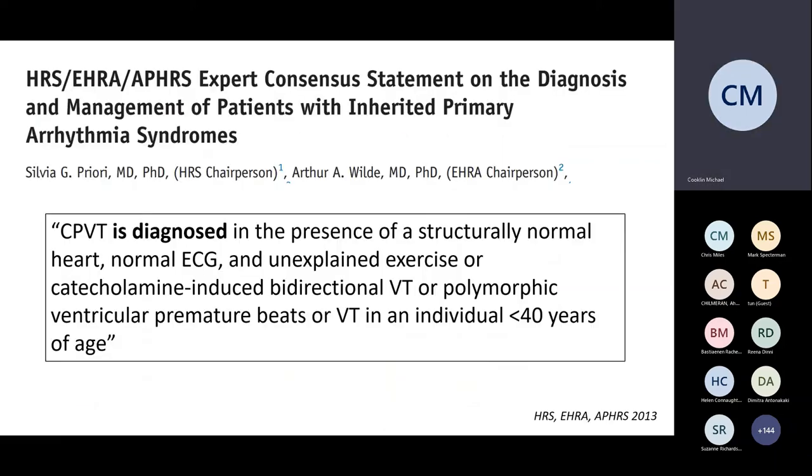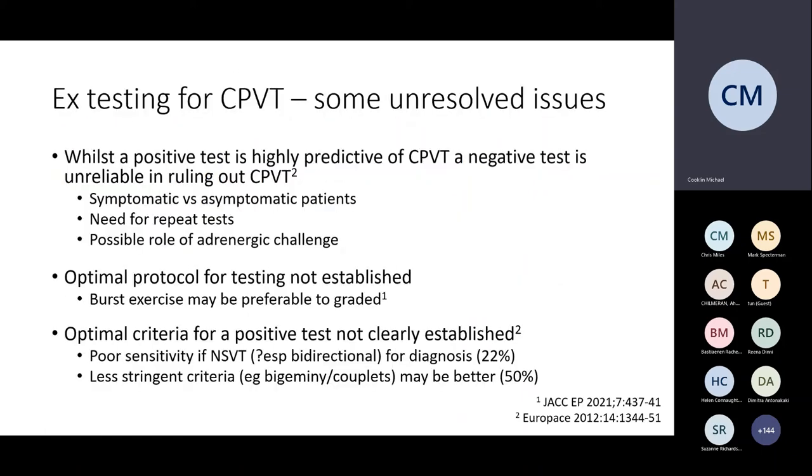So again, according to our current guidelines, CPVT is diagnosed in the presence of a structurally normal heart, normal ECG, an unexplained exercise or catecholamine-induced bidirectional VT or polymorphic ventricular ectopy or VT in an individual under 40 years of age. There are some issues with regards to exercise testing for CPVT.